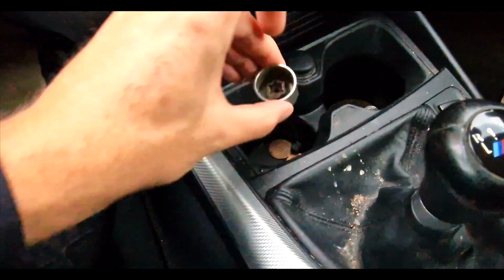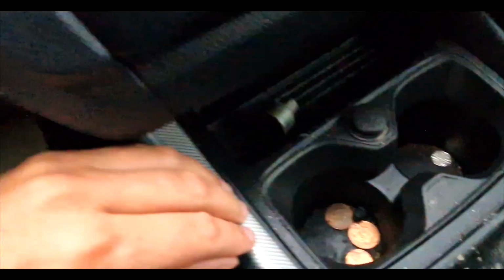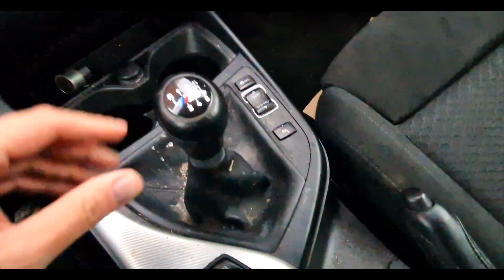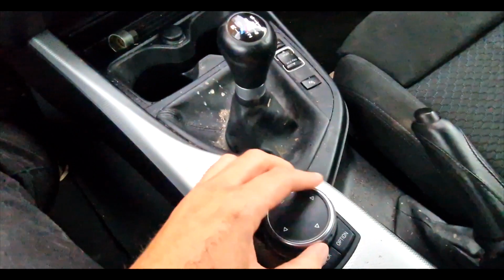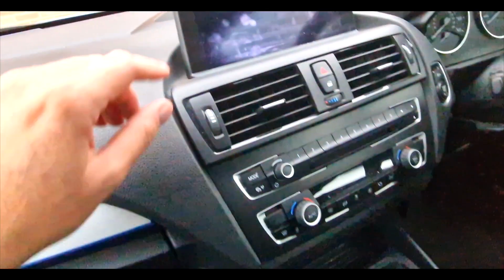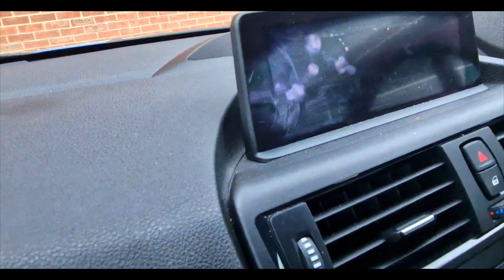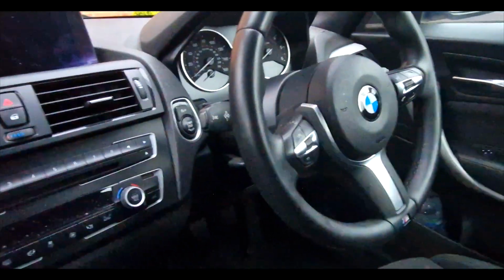So locking wheel nut in here. We have some coins, a 5-piece. It's a bit tatty around there, but that's just all cleaning. iDrive display, which does work, but that screen needs proper cleaning. That's all fingerprinty and oily, as you can probably see. So we need to give that a real good clean. Steering wheel's in good condition.